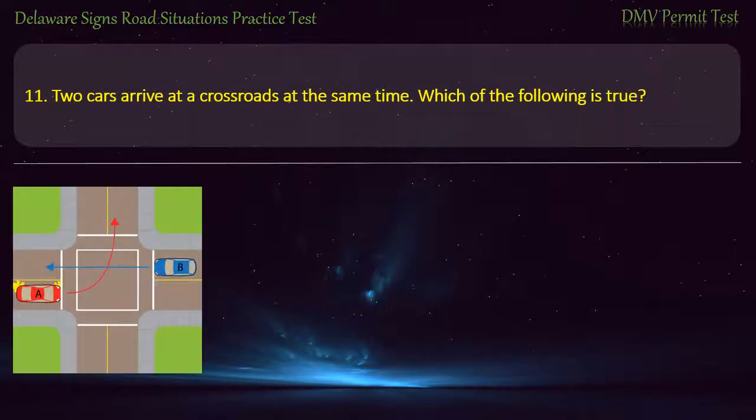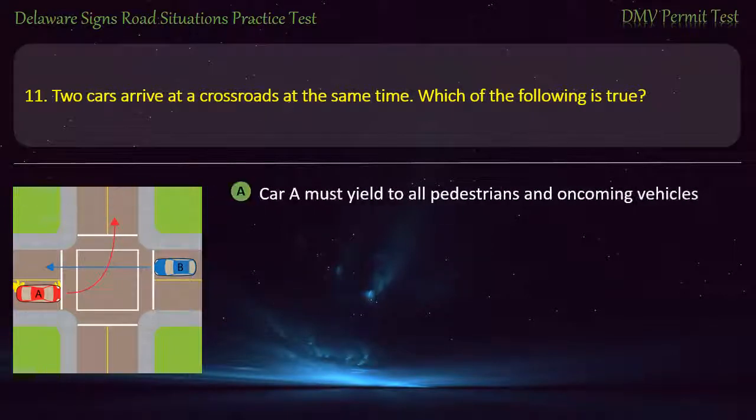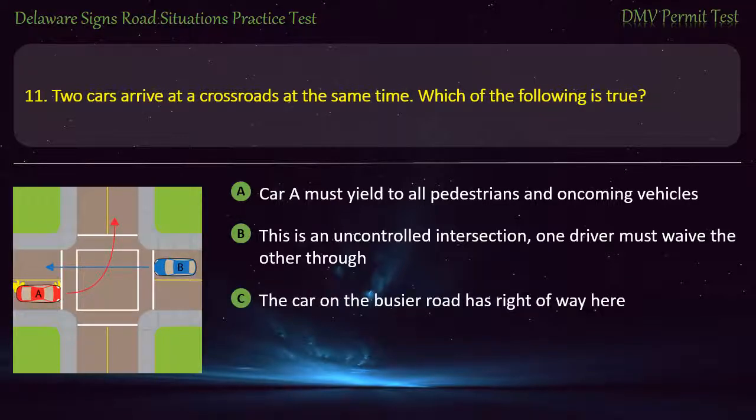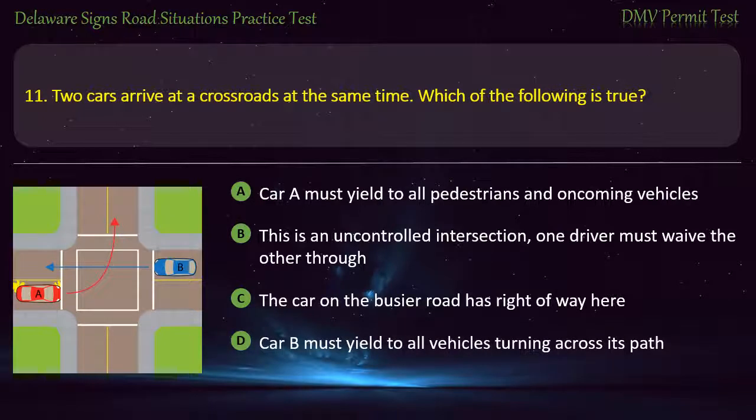Question 11. Two cars arrive at a crossroads at the same time. Which of the following is true? Car A must yield to all pedestrians and oncoming vehicles. This is an uncontrolled intersection. One driver must wave the other through. The car on the busier road has right-of-way here. Car B must yield to all vehicles turning across its path. Answer. Car A must yield to all pedestrians and oncoming vehicles.